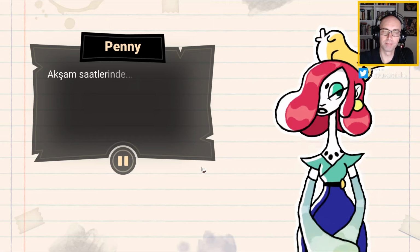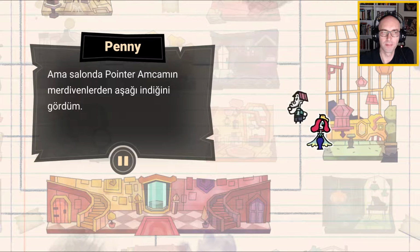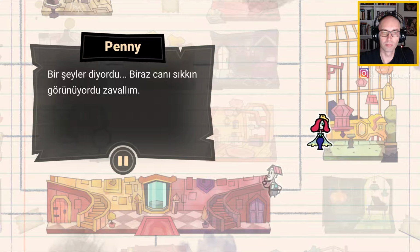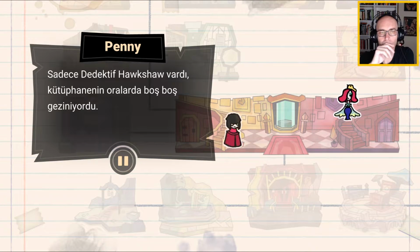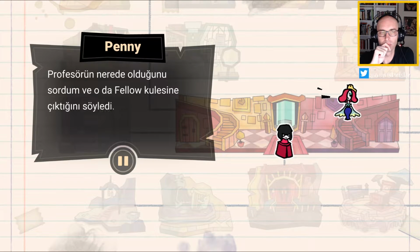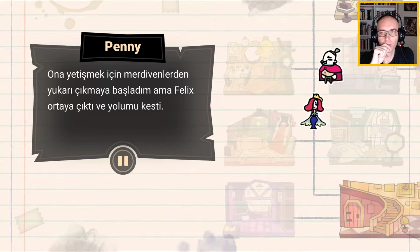Sometime in the evening, I left the aviary and headed back towards my room. But in the hall, I spotted Uncle Pointer heading down the stairs. He was muttering something. Seemed a bit upset, the poor dear. I followed him down, but the grand hall was empty by the time I got there. Empty aside from Detective Hawkshaw, who was loitering over by the library. I don't know what it was, but she looked a little lost. I inquired about the professor, and she told me he'd gone up the Fellow tower. I ran up the stairs, hoping to catch up with him, but Felix appeared and blocked my path.